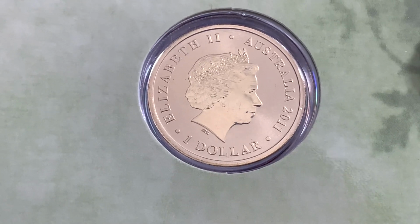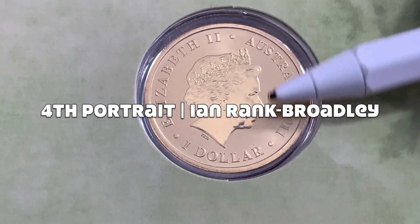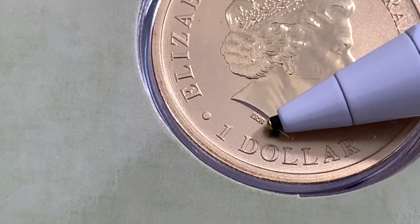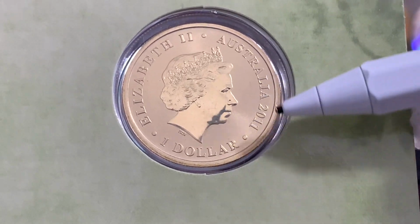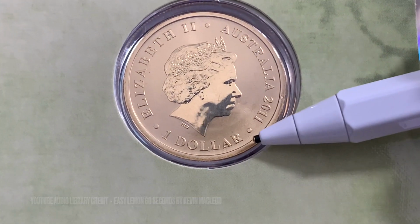On the obverse for all the coins, you can see the fourth portrait of the Queen by Ian Rank-Broadley. You can see his initials, IRB, right over here. And surrounding the portrait, we have the legend, Elizabeth II, Australia, the year of issue, 2011, as well as the face value of $1 right below.